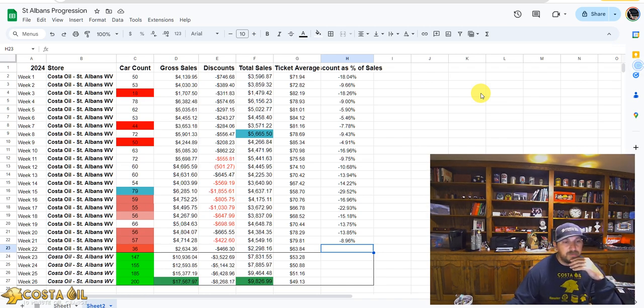We decided that first month we're going to run a $35 oil change special. We bumped it up to $37 this month, and the numbers have been astounding. Let's go through the numbers real quick.